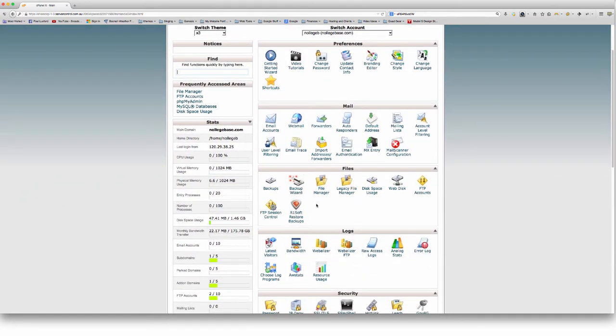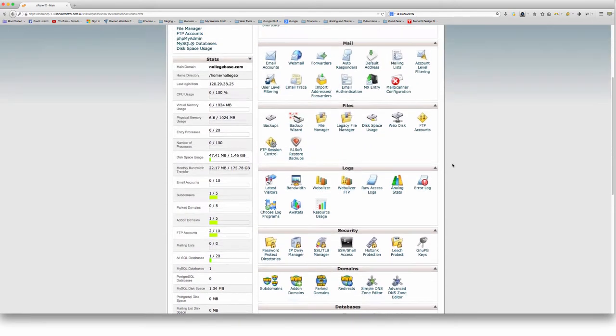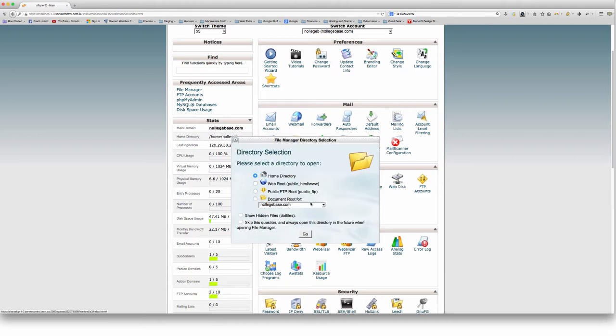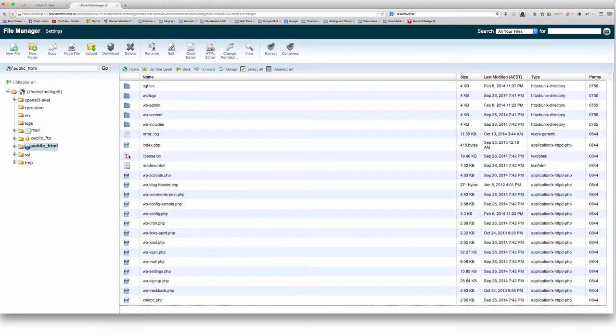So the first section we're going to go through is the File Manager. And then the second area of this is we're going to go into phpMyAdmin. So the first thing, we're going to go into File Manager, click on that. Okay, so we're going to go to the home directory. Actually, I didn't want to go there, but if you come in here, just click on the public HTML.